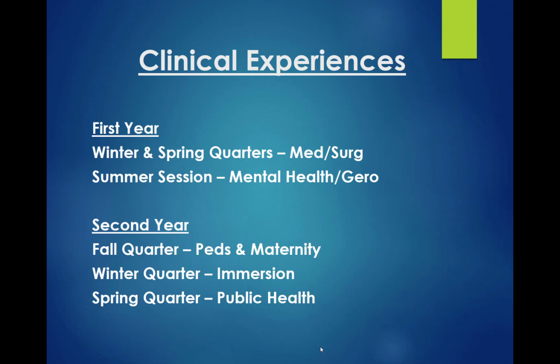This is what we have for now. Summer session, usually the students take mental health and adult gero. And in the second year, fall quarter, they take peds and maternity. Winter quarter of their second year is their immersion. And what the immersion is, is that the students are partnered with a preceptor for the whole 10-week quarter.